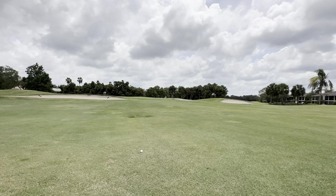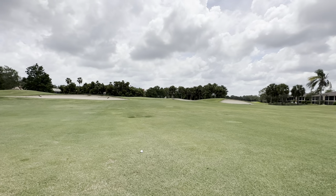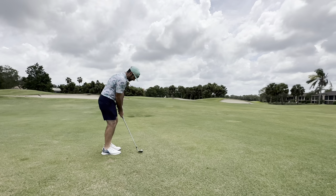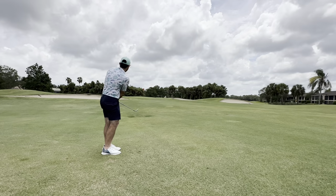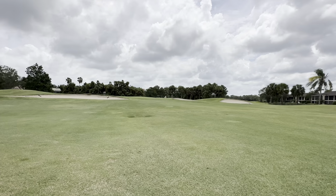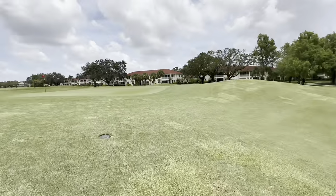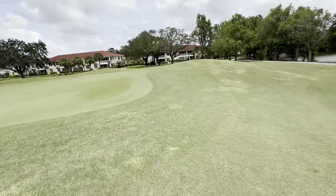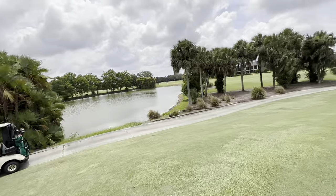I think this is downwind front pin. I'm gonna run this on. I'm gonna use a 52 and land it before the little false front, just a little false front in front of it, and try to bounce it up on. So this green has some trouble long. If you're hitting a full shot into this downwind and you catch a little too much, if you land over this green at all, it's all closely mown and it's rolling down into palmettos and water. So keep that in mind when you play this hole.